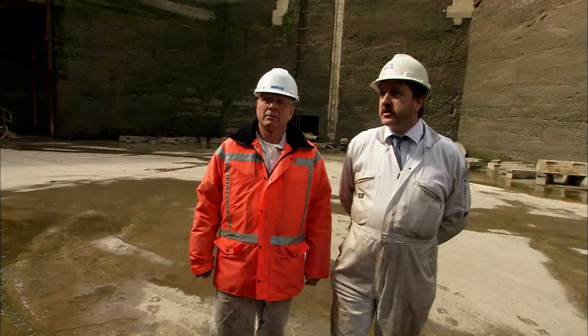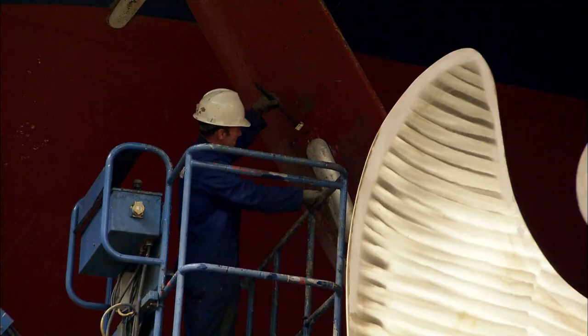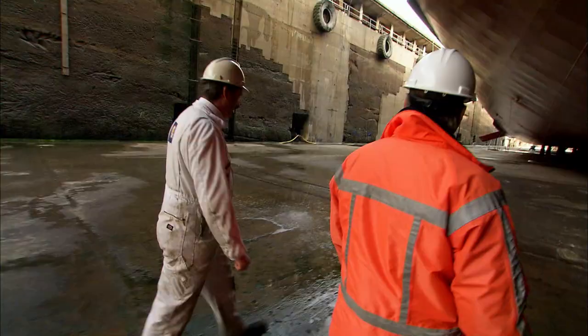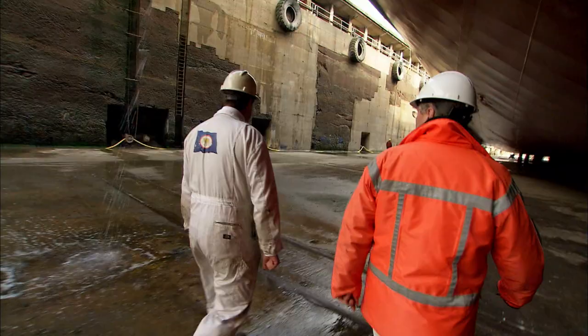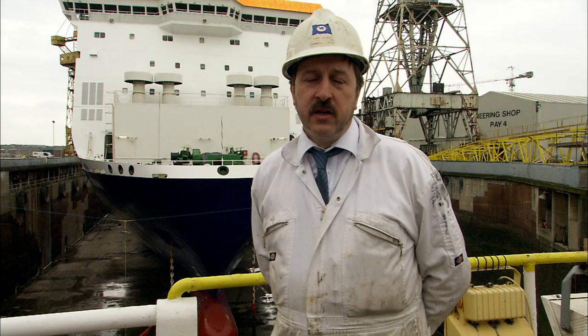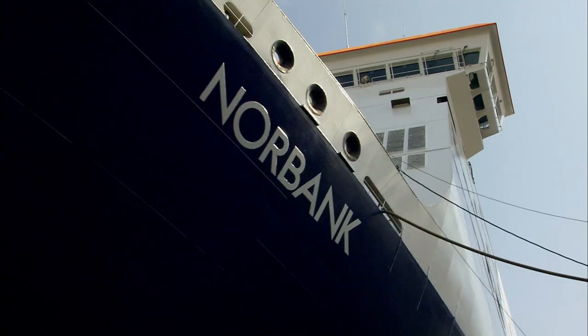Okay, Hans, so the cleaning of the hull's gone quite well. We've prepped all the mechanical damage to the paint and we've touched up where we need to. That should buy us another 2 years. Ready for your next dry docking? Yes, yes. During this 2 week dry docking, we've done the cleaning and the painting of pretty much the whole ship. That's the underwater area, the blue sides that you can see, and also the white top sides.